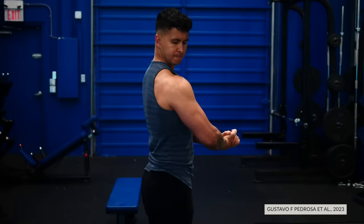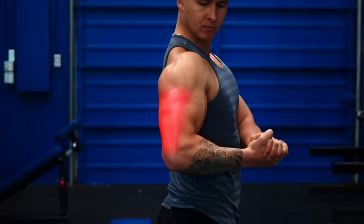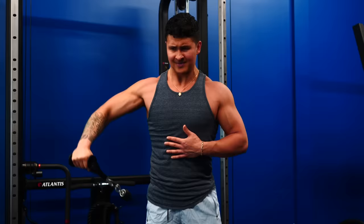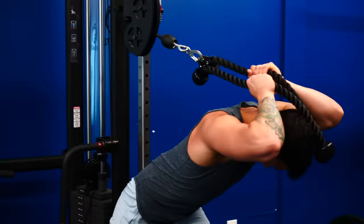Other recent studies on the biceps have found similar results, but there seems to be a similar effect with the triceps too. One study had subjects do overhead extensions with one arm and do normal triceps pushdown with the other arm. Likely because of the greater stretch on the triceps, the overhead exercise led to significantly more growth. So to apply this, in my weekly routine, I made sure I was doing at least one exercise that really challenged each muscle in a stretch position.